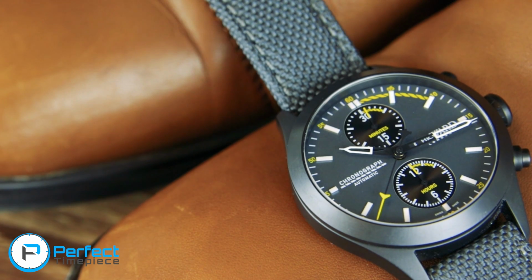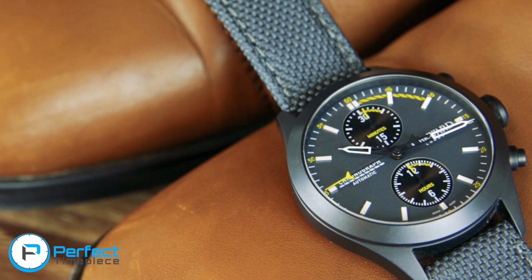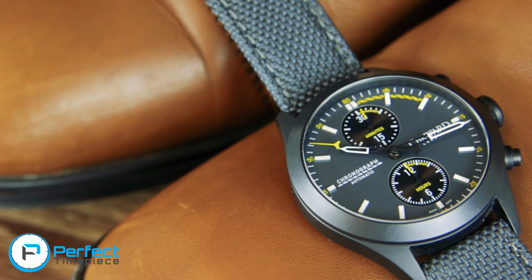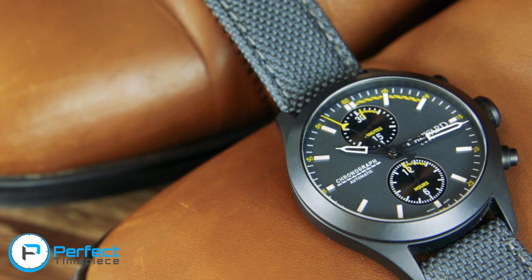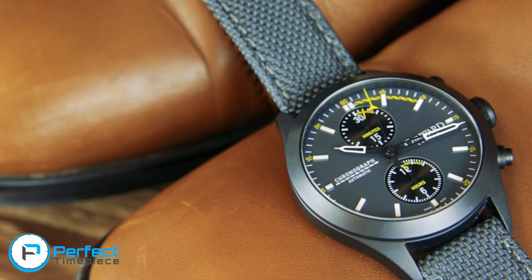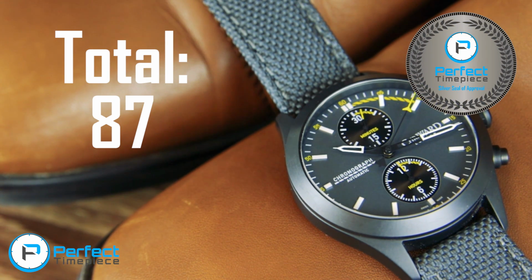So that wraps up our review, but before I say goodbye, we have to tally the scores from every category to give the watch a final score out of 100. With a 9.5 out of 10 in value, an 8 out of 10 in movement, a 9 out of 10 in design, an 8 out of 10 in usability, and a 9 out of 10 in quality, the C1000 Typhoon Cockpit Edition earns a total score of 87 out of 100, which earns our silver seal of approval.